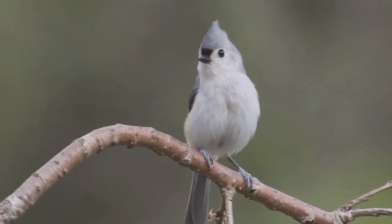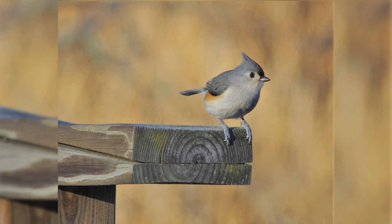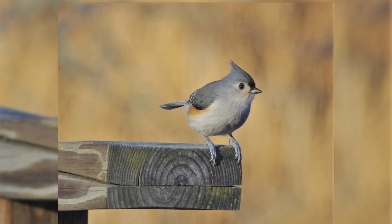They have stout bodies and a large head on a short neck. The tails are medium in length. The crest is wispy and not always as obvious as one might think. The bill is short and stout.